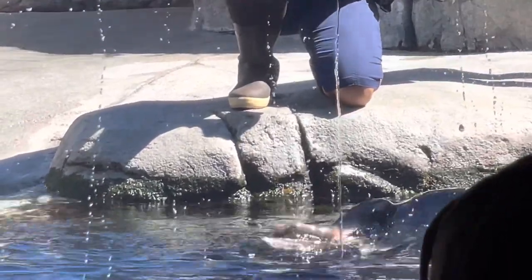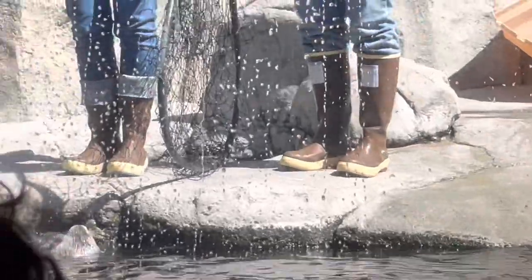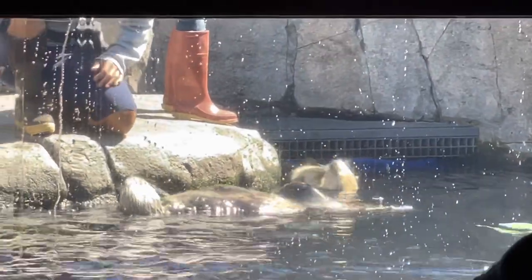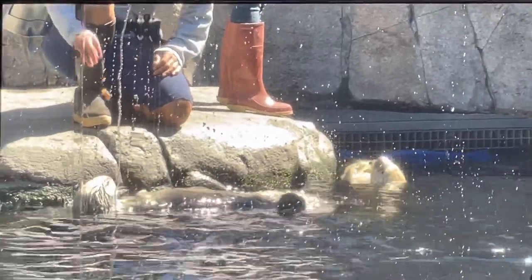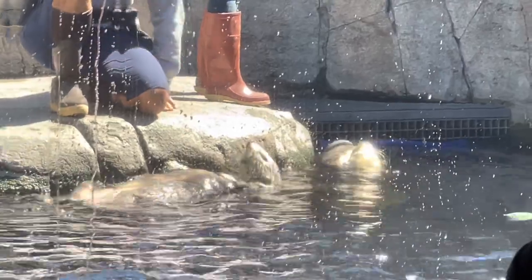Here on exhibit, everything comes in without a shell, even if we know that in the wild they can open hard shell food items with a rock. So a high food intake, a high metabolism, and a really dense fur help them to survive in the cold water of the Pacific. And the Pacific usually has a temperature between 50 and 60 degrees, so it's really, really cold out there.